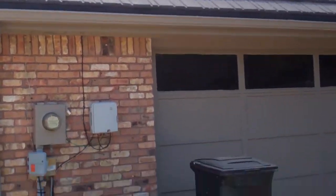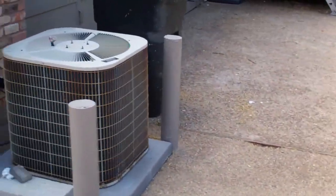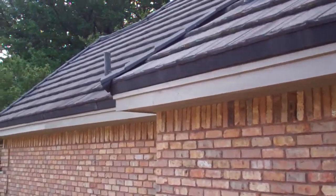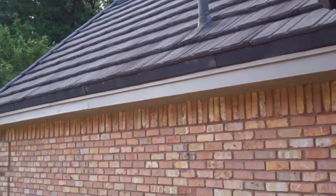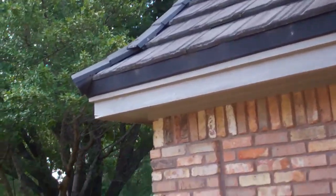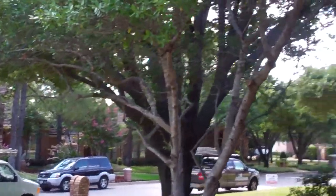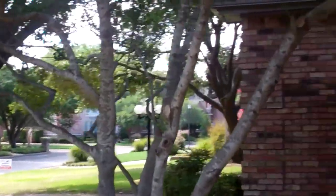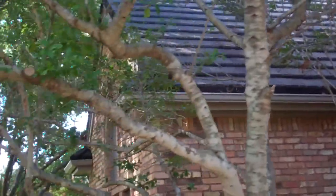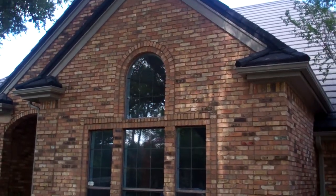Here we have the garage door. Safety bollards around the air conditioner and gutters. The color made the house look totally different than the yellow I had on before.